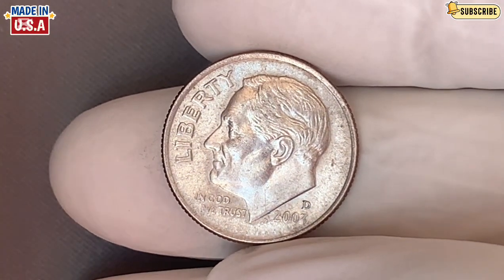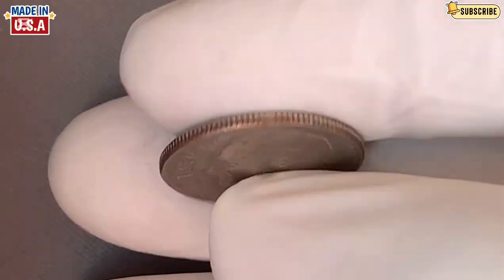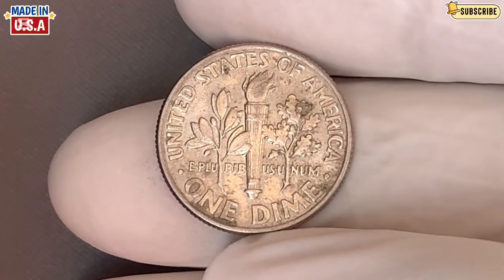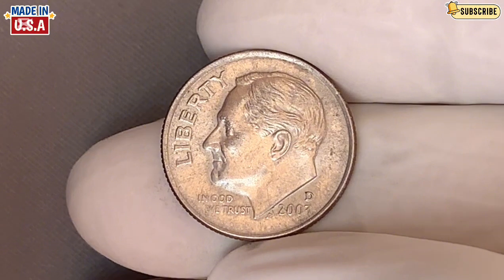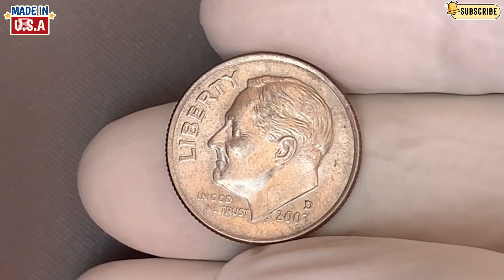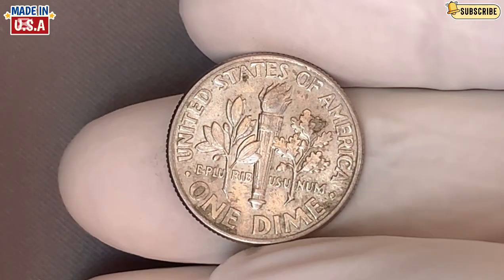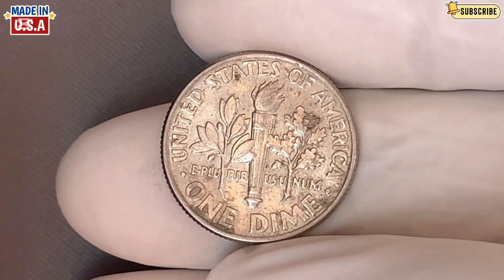But that's not all. What sets the 2003 Roosevelt dime apart from the pack are the potential mint errors that may be lurking within your collection. Mint errors are mistakes that happen during the coin's production, resulting in a coin that's different from the standard issue. Some mint errors are easy to spot, while others can be more subtle, but they can all significantly increase the coin's value. For example, one of the most valuable types of mint errors is the off-center strike. This happens when the coin isn't properly aligned during the minting process, causing the design to be shifted or incomplete.